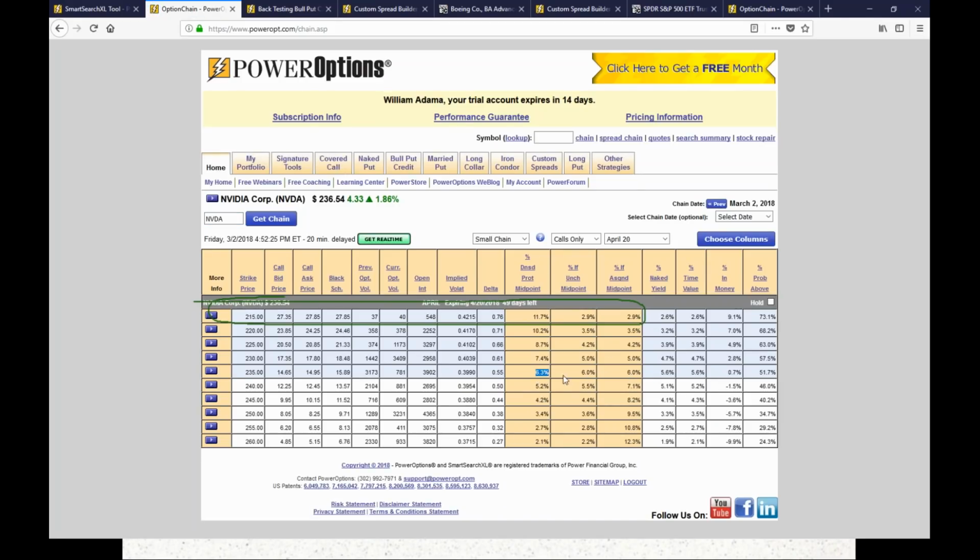Going a month out, you see about 6% return if assigned at the money, and the numbers adjust accordingly when you go deeper in the money. Better protection, still a good 1 month return if assigned, and out of the money, a little speculative with not a lot of downside protection as well. All right, so that's a rundown of the covered calls.